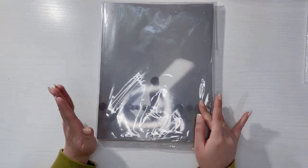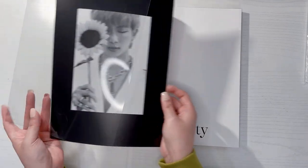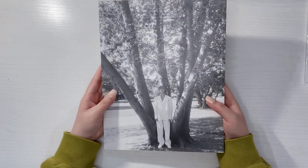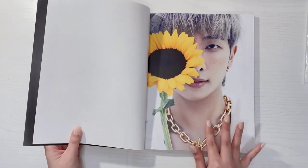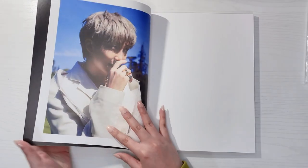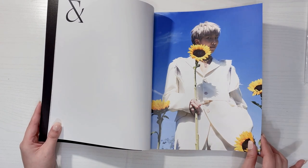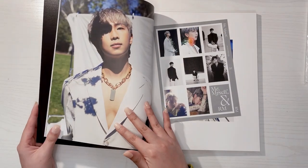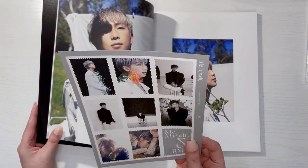Okay, so next I have Namjoon's photo folio. Oh, that's so pretty. I'm going to take out the sleeve for a second just so it doesn't have that annoying reflection. That is so pretty. He almost looks like a painting. Oh, this is so nice. They're like little stamps. They're so cute.